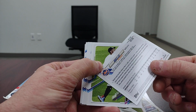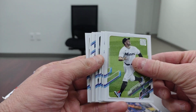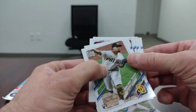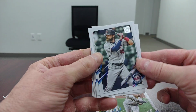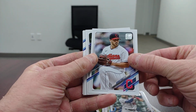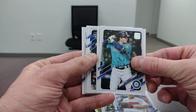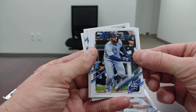What's his name? Is it Khalil? Khalil Lee? I'm surprised we actually got something sparkly. Adam Duvall. We have Andres Jimenez. Luis Patino. Sorry about the glare. Forgot the angles. Jake Cave. We have Aaron Civale. We have Luis Torrens. The next card is our sparkly one. I'm going to put that at the back. See what that is last.